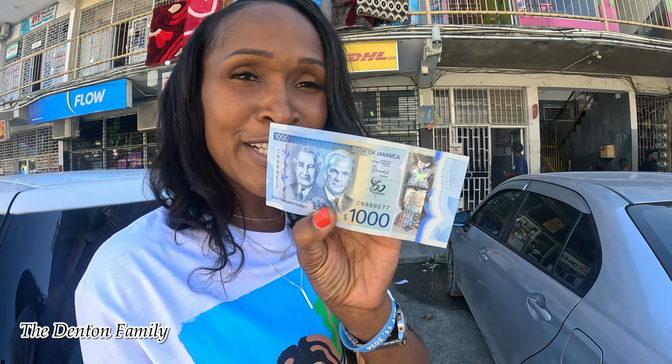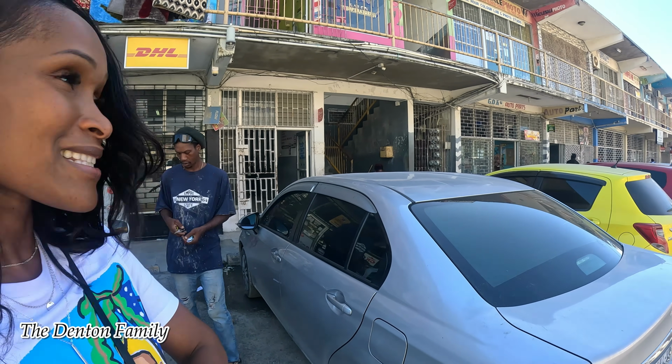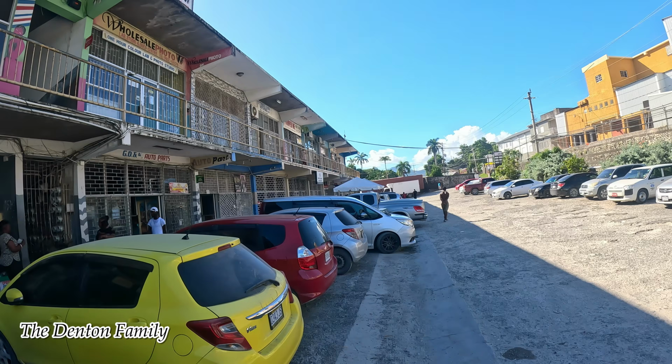Anyways, that was the money transfer store where I exchanged some money and talked about my phone. So let me show you what the money looks like. Let's see, one of my bills. So these are some nice crispy $1,000 bills. This is what it looks like if you don't know. These are the newer version of the Jamaican $1,000 bills. And this is the local mall in Morant Bay town.